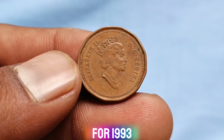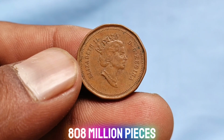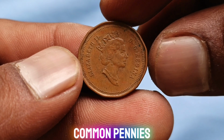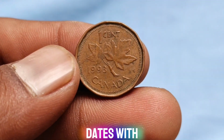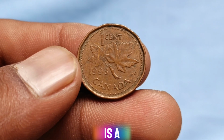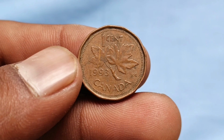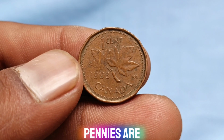The mintage for 1993 was large, with over 752 million to 808 million pieces produced according to different numismatic sources. Such high production makes this year one of the more common pennies in the broader series, especially compared to earlier 20th century dates with lower mintages. This large number of coins in circulation is a key reason why ordinary 1993 pennies are generally common and not rare for collectors.